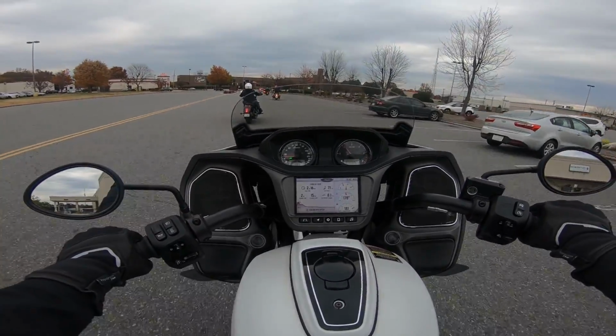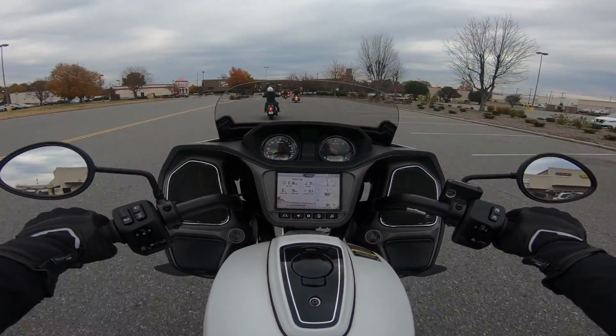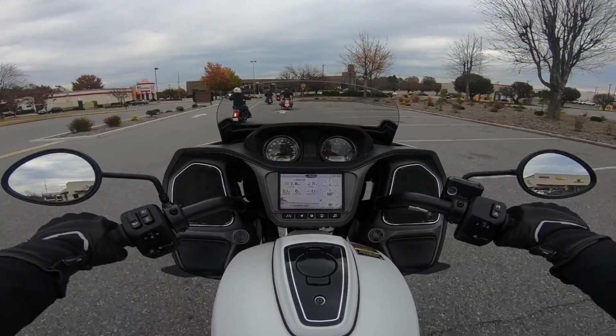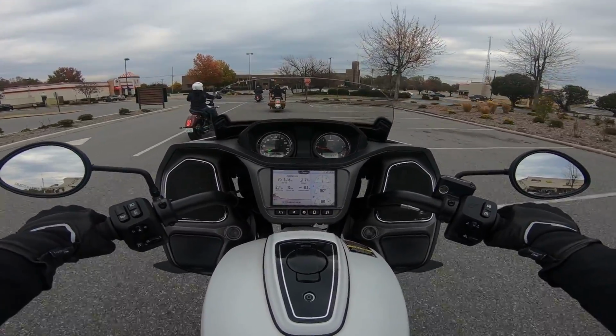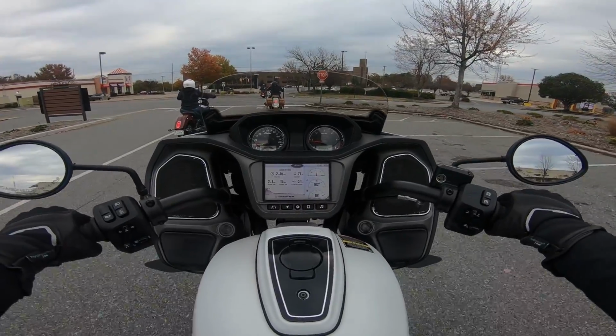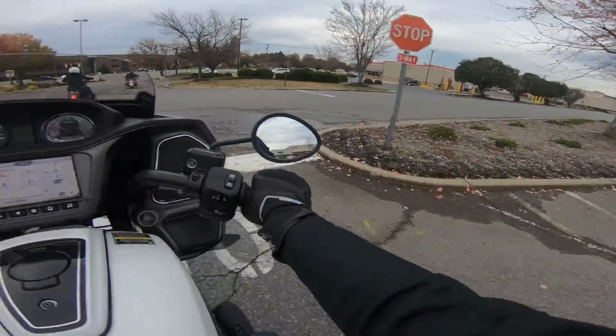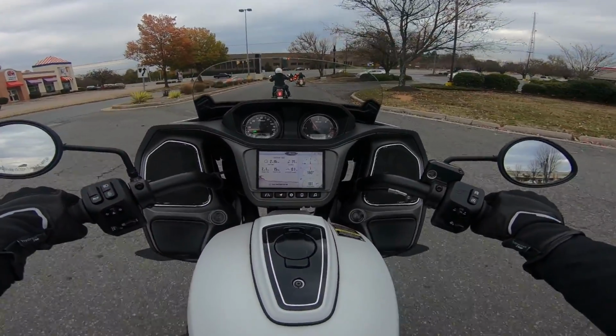Ooh, I feel like I'm riding a miniature bike. How? That's the same bike you have. It's reduced reach. Oh, is it? Yes. My knees are in my chest. Lucky knees. I'm hoping to get there later.